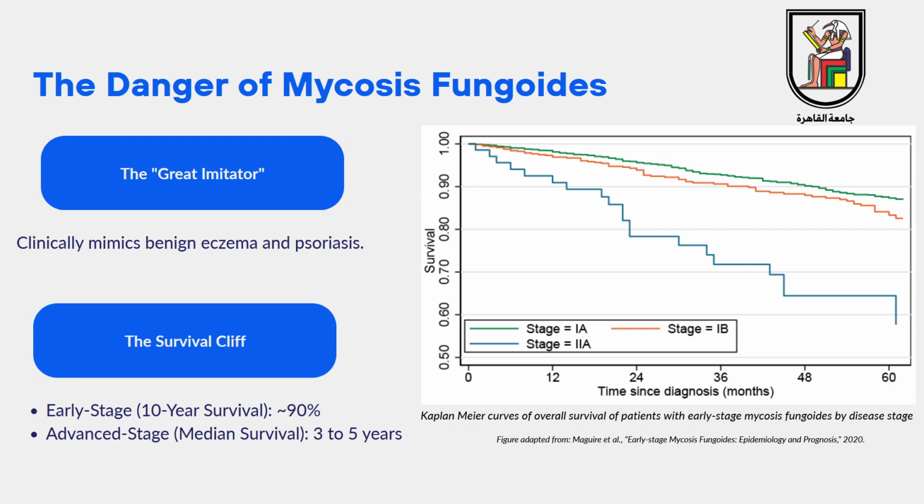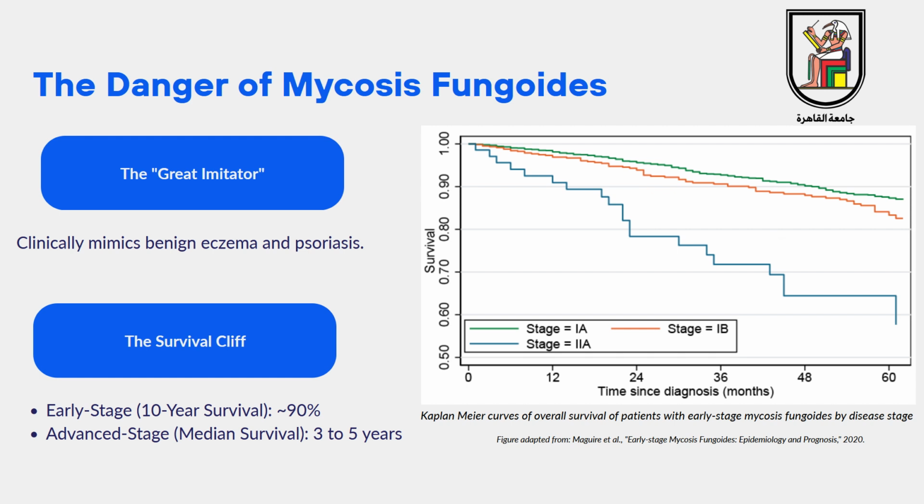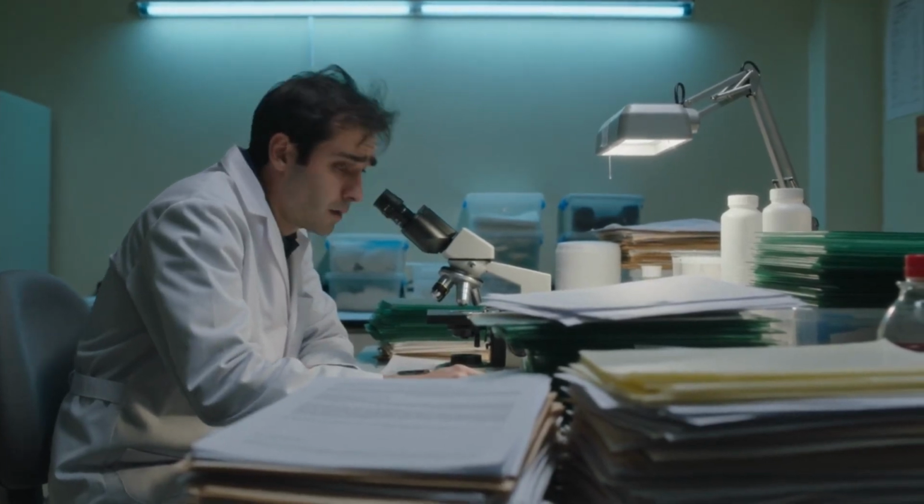As you can see in the figure to the right, mycosis fungoides, when diagnosed at an early stage like 1A or 1B, has a very decent survival rate, but if it is misdiagnosed or caught at a late stage, it's the difference between life and death. If it progresses to an advanced stage, like 2B, it's very deadly. People diagnosed with late stage mycosis fungoides have only 3 to 5 years on average.